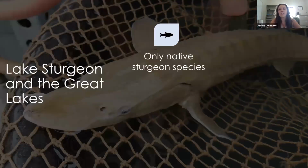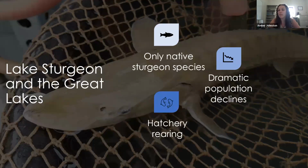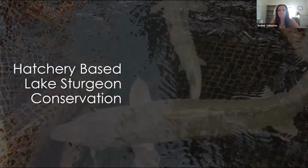So the lake sturgeon is the only native sturgeon species in the Great Lakes, where they're an ecologically and culturally important fish. And unfortunately, recent estimates suggest that their populations are less than 1% of historical abundances. And because of that, substantial resources have been allocated to the hatchery rearing of lake sturgeon for conservation purposes.